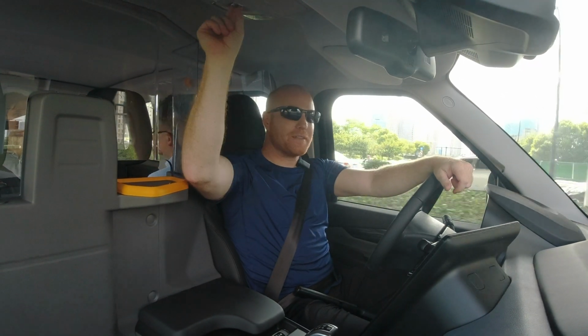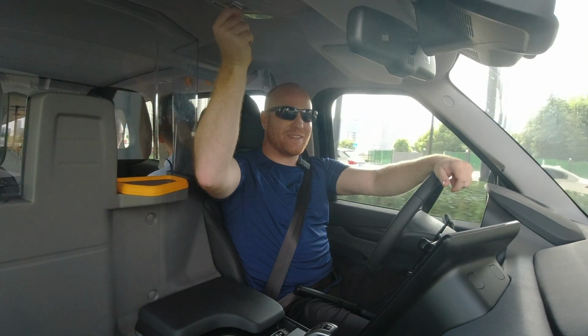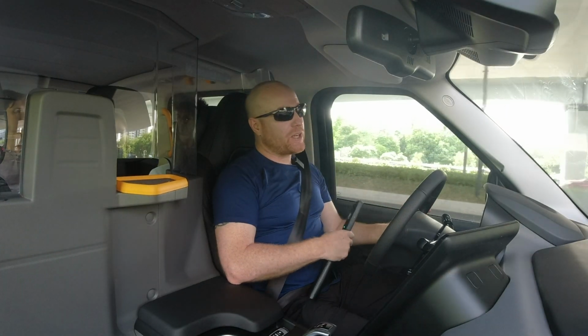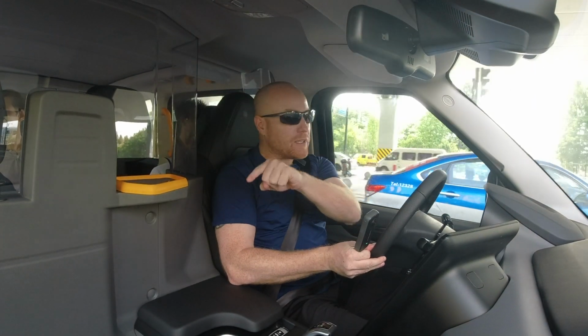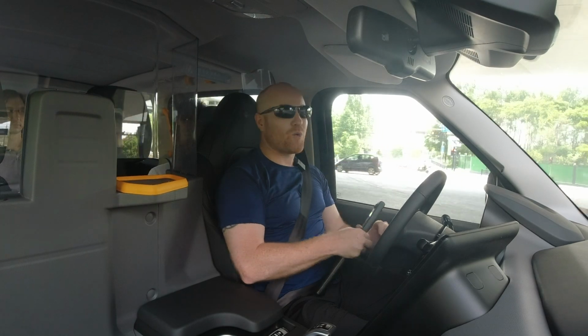If they can't actually open the moonroof from the back, I can do it from here. So I can give them a lot of sun if I need to. They do sell these in China. They do operate as taxi cabs here as well. And of course, the ones in England have a right-hand side drive.